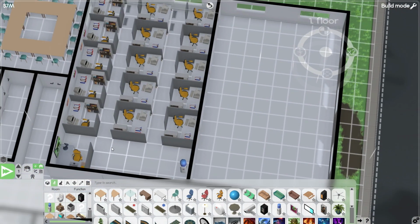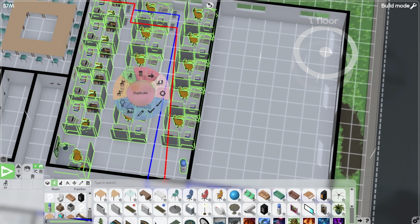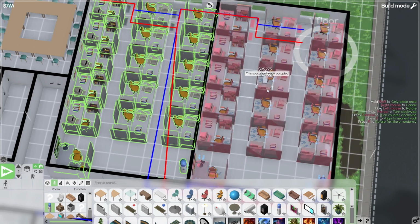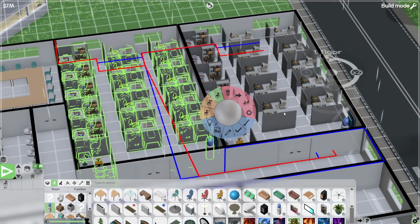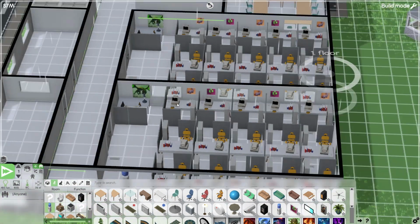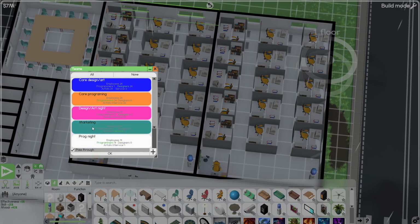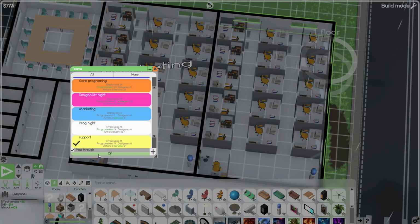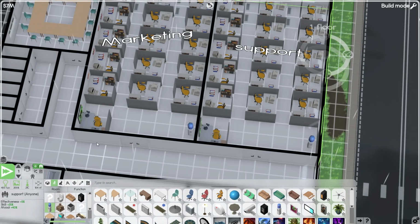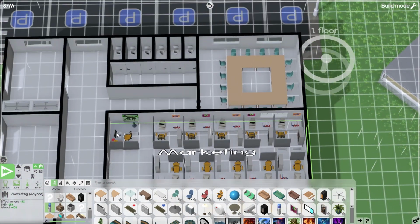All right, cool. Let us select everything in that room and duplicate and just copy and paste to there. Boom! Look at that. We are absolutely murdering it. Okay, so that means, so go away. Those are 2 rooms. So I want this to be switch teams to marketing. And I want this to be switch teams to support. Sick. And I'm going to want this to be, I'm going to have to actually change it, aren't I?